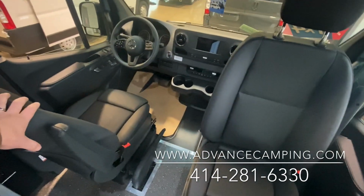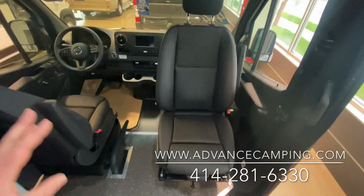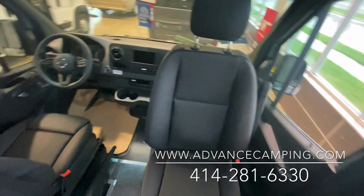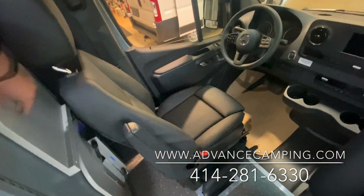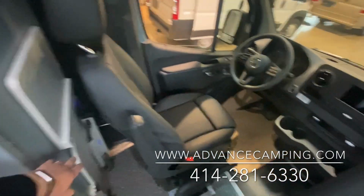You've also got power seats. Obviously they swivel, they're heated, they've got memory, power mirrors. They really go all out on the options for the chassis. So both of these seats will swivel around, and then they give you a little workstation. And this is a magnetic little workstation for the driver's side.